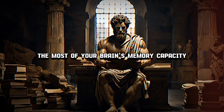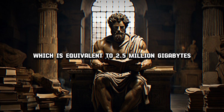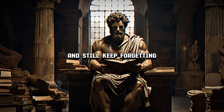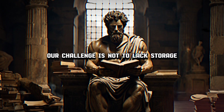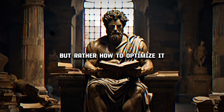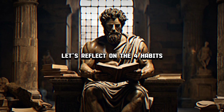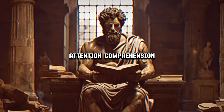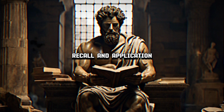How do you make the most of your brain's memory capacity, which is equivalent to 2.5 million gigabytes, and still keep forgetting? Our challenge is not to lack storage, but rather how to optimize it. Before we look for answers, let's reflect on the 4 habits: attention, comprehension, recall, and application.